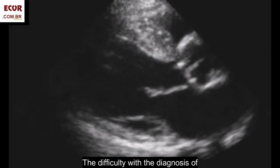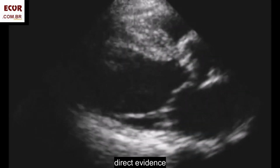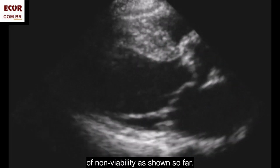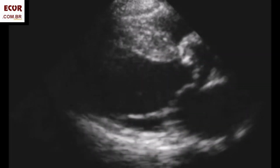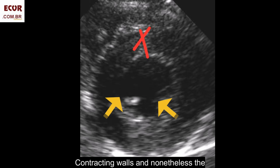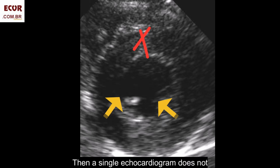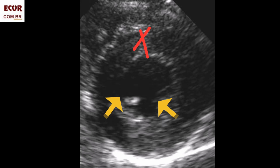The difficulty with the diagnosis of myocardium viability is when there is no direct evidence of non-viability, as shown so far. The LV wall may be akinetic or dyskinetic, may have normal thickness and echo brightness, similar to the normal contracting walls, and nonetheless, the myocardium may be non-viable. Then, a single echocardiogram does not define if it is viable or not.